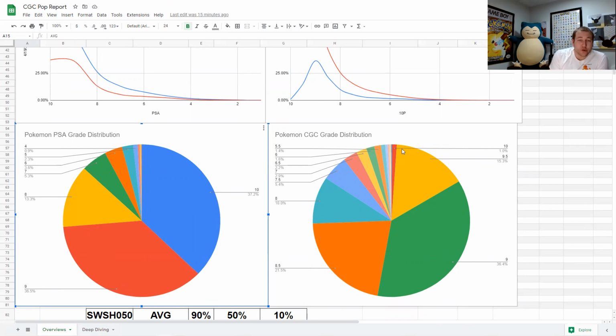It starts in the top middle, like the 12 o'clock on the pie chart, and then clockwise, the grades go down. So as you can see with CGC, there's a million grades down there, but 10, 9, 8, 7, 6, all on down. 10, 9.5, 9, 8.5 on down. Just another way to look at it.